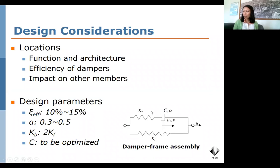Another design parameter we can't neglect is the stiffness of the spring that is in series with the damper. In order to maximize the energy dissipation capacity of these dampers, we want most of the deformation to be concentrated in the dashpot. To achieve this goal, we want the spring to be relatively stiff. I did another sensitivity check, and it showed that if this value is on the order of twice the frame stiffness, the full damper efficiency could be ensured. So I selected this value for the subsequent studies.